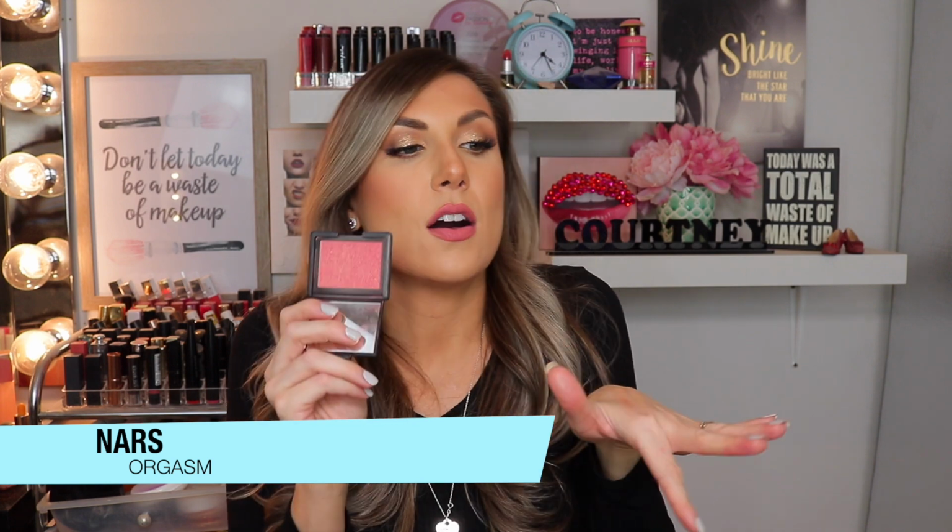And last but not least, this is everyone's go-to. This is the NARS Orgasm. I love it. It's like the perfect pinky, corally, with a little bit of gold reflex in it. Just makes you look healthy, and it's called Orgasm. Great marketing right there. I don't know. I really like it. Love it.